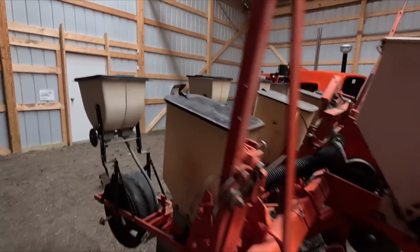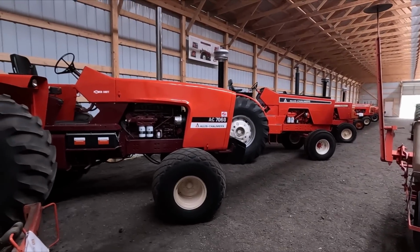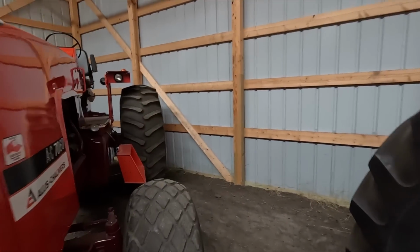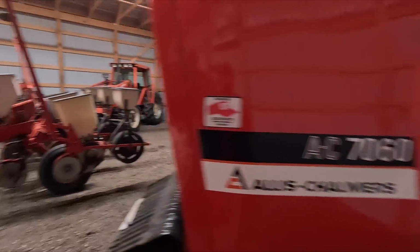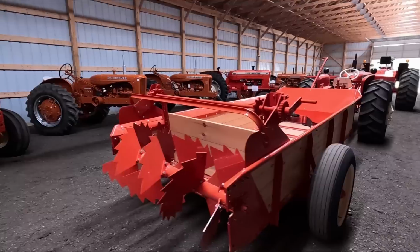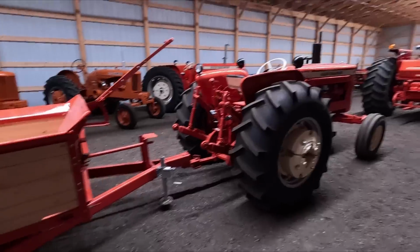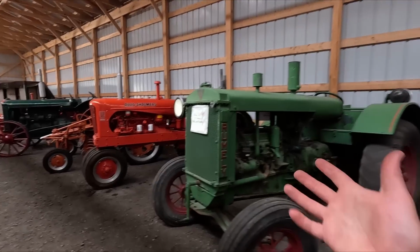So these two back here look like your tractor pulling tractors. Just look at the block on them, just huge and weighted up. Now this is cool. This is something I've never seen before.